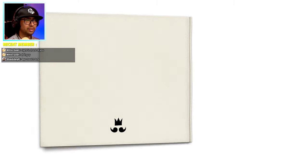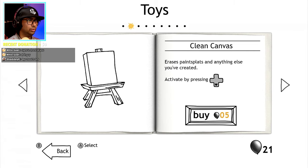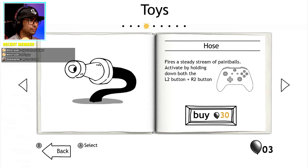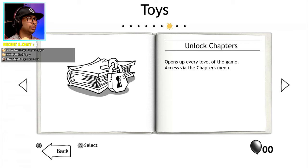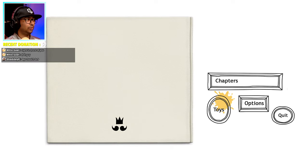Nice. Okay, let's check the shop. I have 21. Okay, I can buy this. I can buy this. Concept art. Yeah, yes. No, I don't. Okay. Unlock chapters. Chalo. Okay, I will replay this off stream.